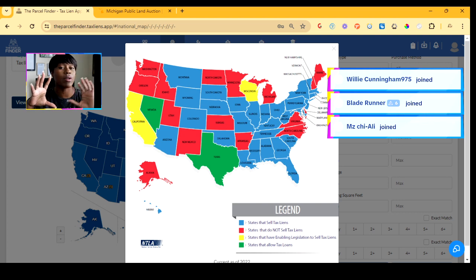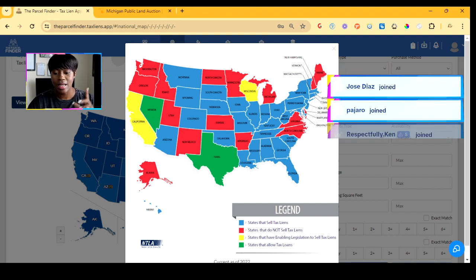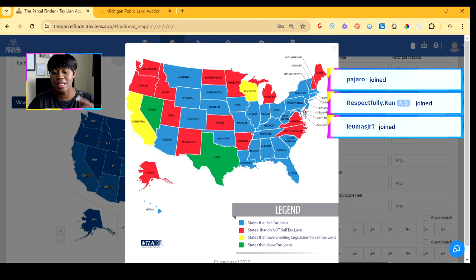This is a different map from the one that I normally show, because this one doesn't highlight the tax deed states. It just talks about states that sell liens, that do not sell liens, states that enable legislation to sell liens, and then states that are allowing tax loans. That's a little bit more advanced. I'm not going to get into that right now. I want to show you guys the map.